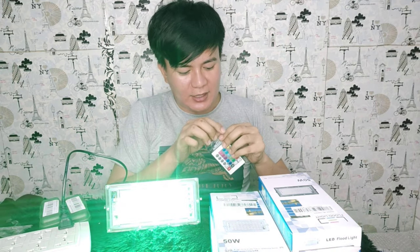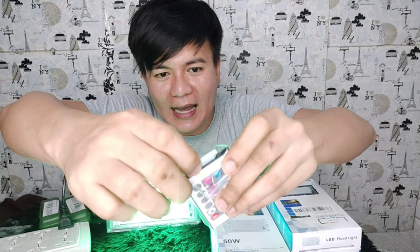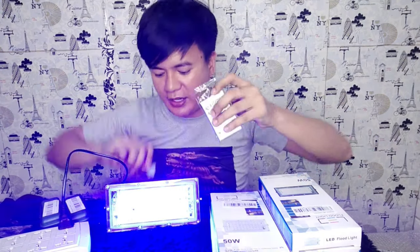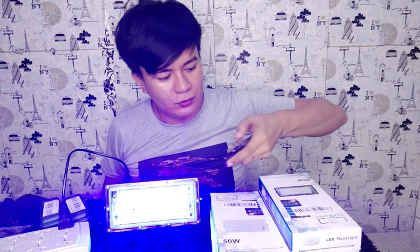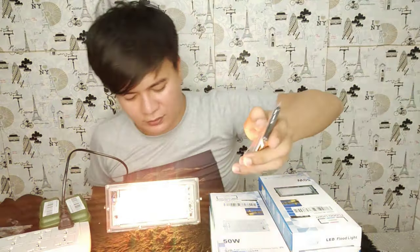O yan, bigla nagpalit ng color green. Bali, may naaalis dito na aalisin ko na so that I can actually try it here inside. Let's go with the red one. And then green. And then blue. And then orange. Ayan, siguro yung reflection ng orange will be like this. And then green, para mas makita natin yung kulay. Blue. Kulay blue na ba siya?